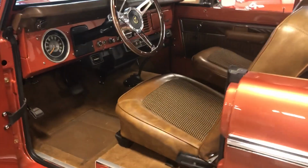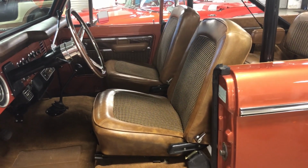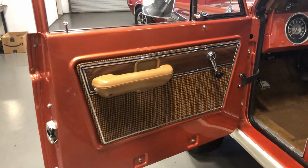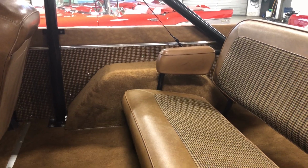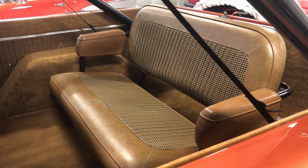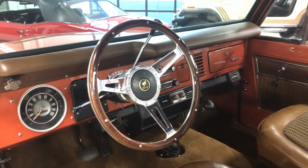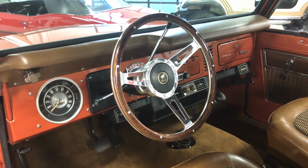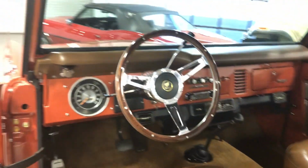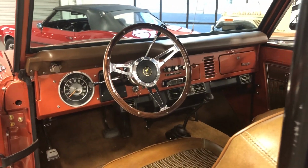So here's your interior. It's been completely redone, of course, but it's got the original ginger houndstooth interior on this one. Door panels look excellent. It's got the very rare rear interior panels to match. Factory original back seat. The only change we made here on the interior is we added this 14-inch beautiful wood grain steering wheel. We do have the original steering wheel. The smaller wheel makes it a little bit easier getting in and out of these babies, and handling is nice.